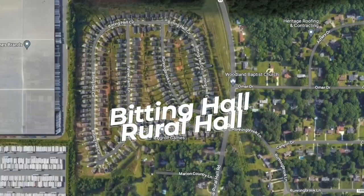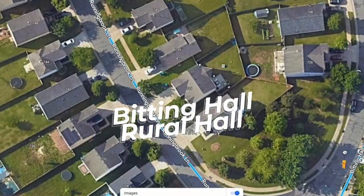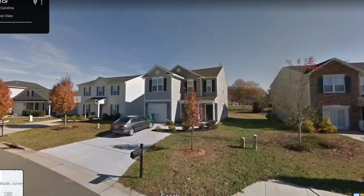So the first neighborhood that we're going to be talking about today is called Bidding Hall, and it sits inside the town of Rural Hall. Rural Hall is a town just north of Winston-Salem that has seen some enormous growth over the last few years. I remember when I first moved to North Carolina, I visited Rural Hall, and there was really nothing up there except for a couple stores, couple shopping centers, really not much.